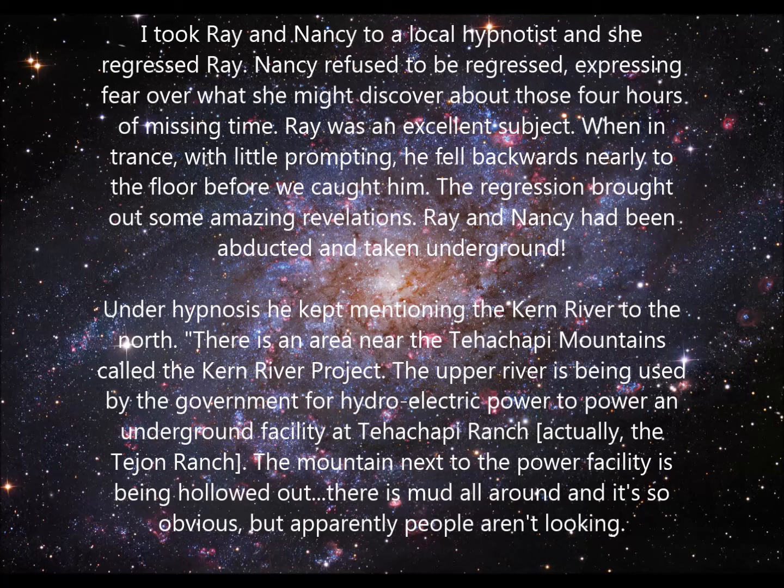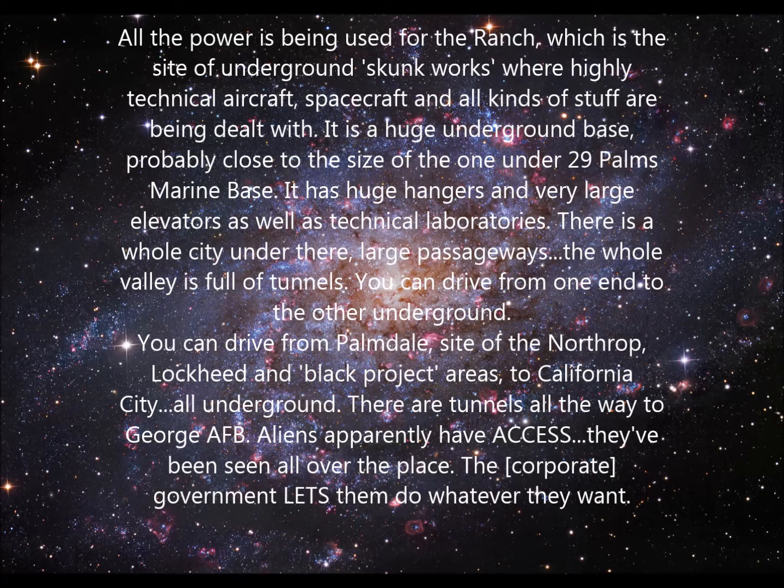There is mud all around and it's so obvious, but apparently people aren't looking. All the power is being used for the ranch, which is the site of underground skunk works where highly technical aircraft, spacecraft and all kinds of stuff are being dealt with. It is a huge underground base, probably close to the size of the 129 Palms Marine Base. It has huge hangars and very large elevators as well as technical laboratories.